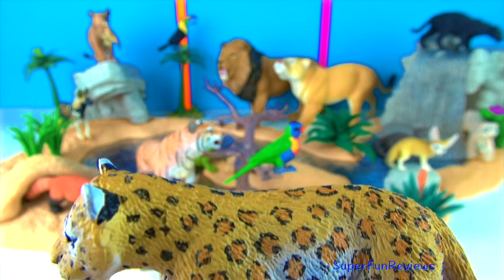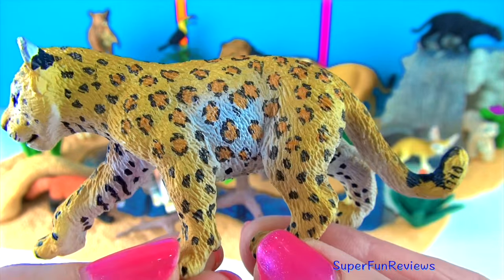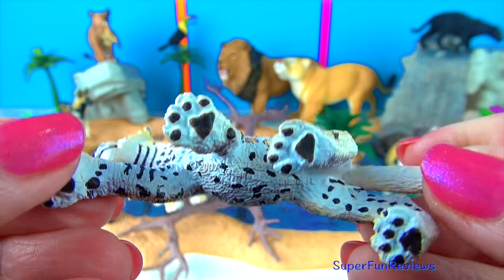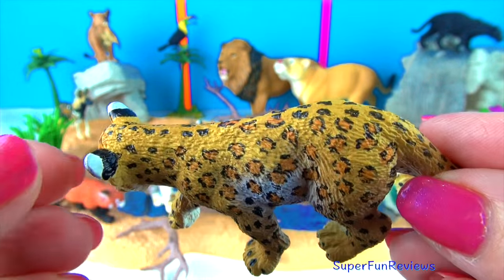A leopard cub. Leopards hunt prey at night. A leopard protects their food from other animals by dragging it high up into the trees and returning only when they are hungry. Leopards can also have black fur with dark spots, as well as the more common golden spotted fur.